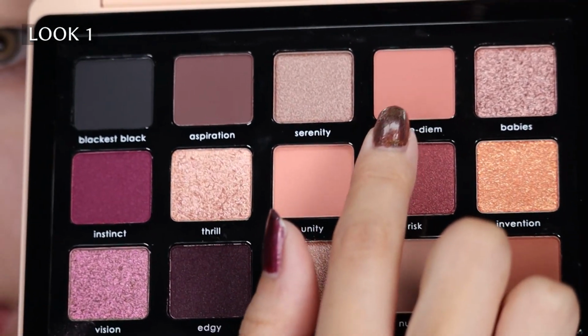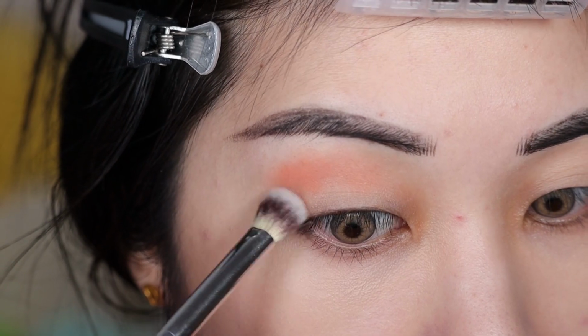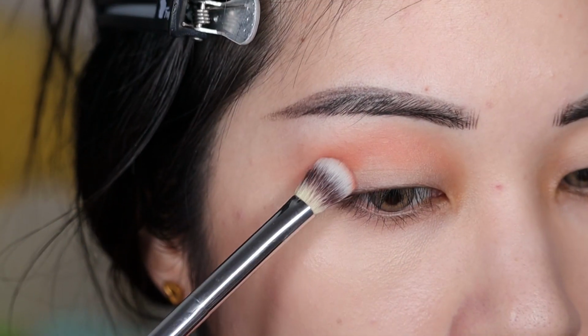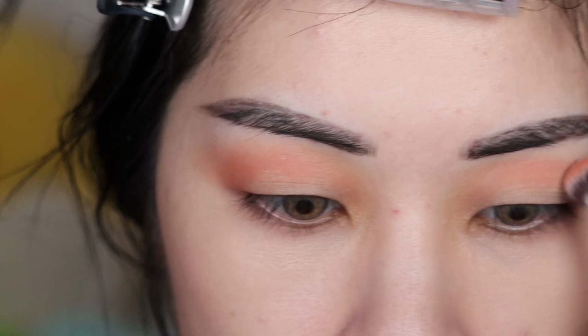I'm going to start off with this shade right here. No, I'm just kidding. I'm going to start off with this shade right here. I'm just going to do something light and easy today, and I'm just going to start this shade up here. And I'm going to be putting some darker shades down on my eyelids, so I'm just focusing this in the top. And I primed my eyes using the NARS Smudge Proof Eye Base today.